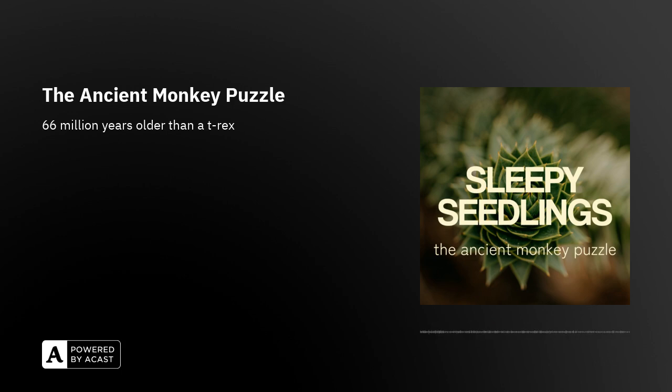The name monkey puzzle tree is said to have originated in the 19th century when a British gardener remarked that the tree's unusual branches would puzzle even a monkey trying to climb it. This whimsical name stuck, adding a layer of curiosity and intrigue to the tree's already fascinating story.